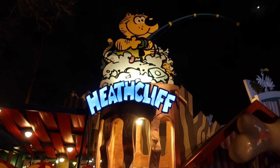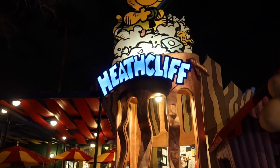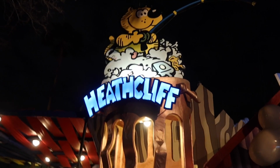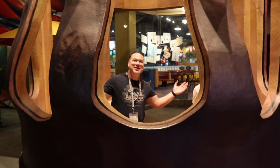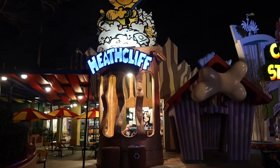I like how Heathcliff is positioned on top of a garbage can, and the garbage can is actually just part of the restaurant, but how it sticks out. I just noticed that. In the garbage can. You can eat in the garbage can? That's what I always wanted to do. Yeah, there's stools so you can eat inside of a garbage can. And look at us, we're not eating, but we're inside of a garbage can. That's cool. That's one of my goals now, I'm gonna eat in that garbage can one day.